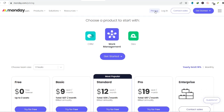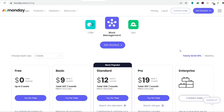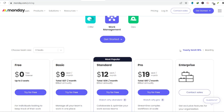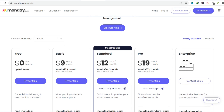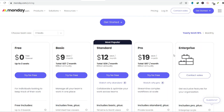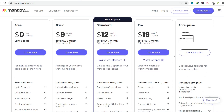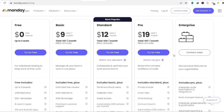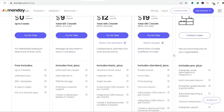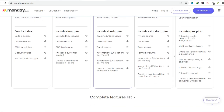A dynamic duo, not a death match. Here's the truth. Excel and Monday.com aren't necessarily rivals. They can coexist in your workflow toolbox. Use Excel for complex calculations and data analysis, and leverage Monday.com for project organization, collaboration, and task management. Think of it this way. Excel is your high-powered calculator, while Monday.com is your project management command center. Together, they can help you conquer any task or spreadsheet mountain.